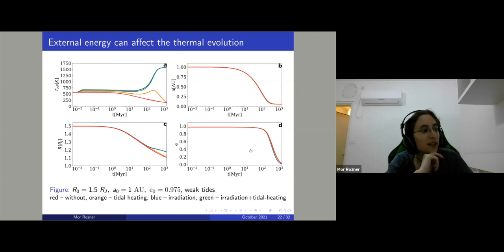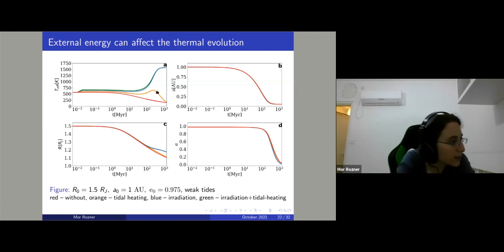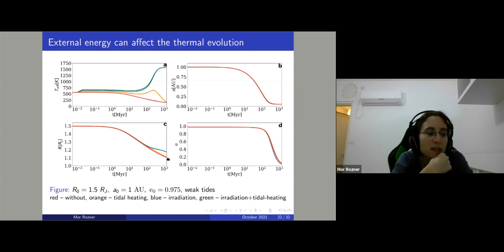So what will tidal heating do? As you can see here, I should tell you what the lines are. The red line is without anything, and the orange line is with tidal heating, which corresponds to what was asked before, the blue line with irradiation, and the green with irradiation plus tidal heating. So more specifically, when you are far enough from the star, tidal heating won't do anything. When you are close enough to the star and you already circularized, tidal heating won't do anything. So it will be the most significant somewhere in the middle. This is why we have this bump here. And we have a slight change, but it won't change much, at least in those cases.